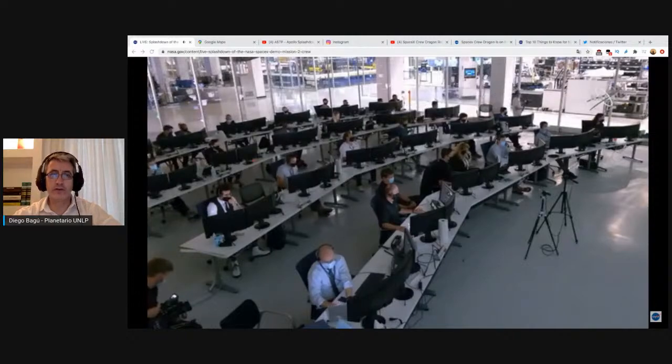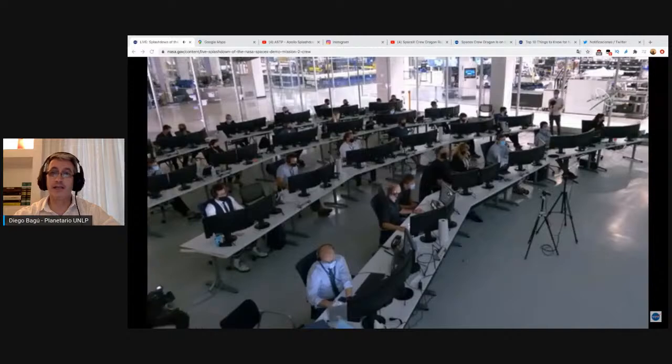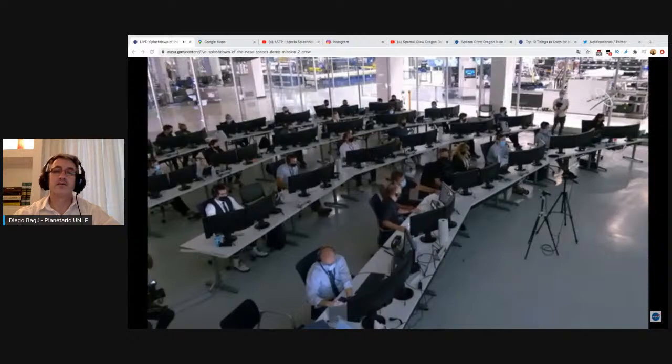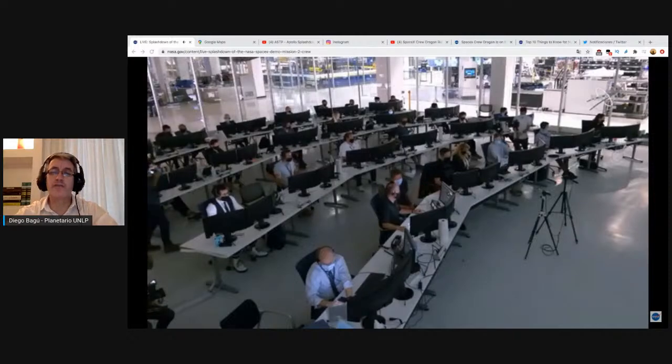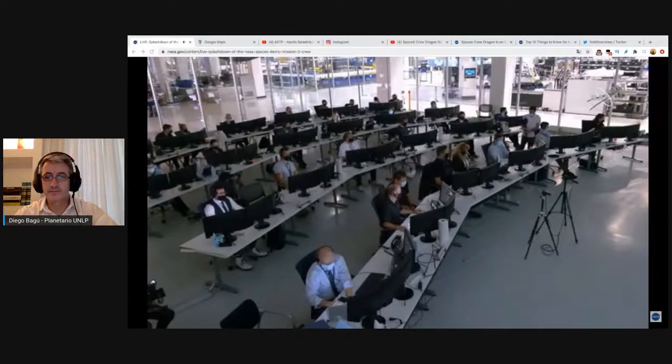Luego, todos los descensos fueron en tierra, ya sea con las Soyuz rusas, que descienden en la Siberia, en la estepa rusa, o en las pistas de aterrizaje que utilizaba la NASA con el transbordador espacial, tanto en la base Edwards en California como en la misma pista del Centro Espacial Kennedy en la Florida. Así que para muchos, me incluyo, es la primera vez que vamos a ver un amerizaje tripulado en directo.